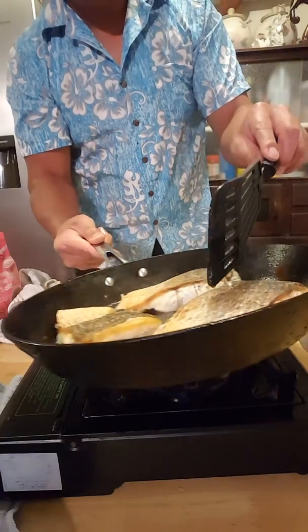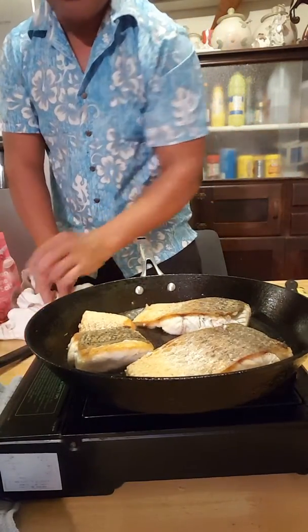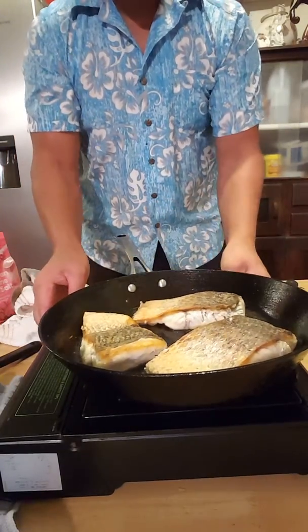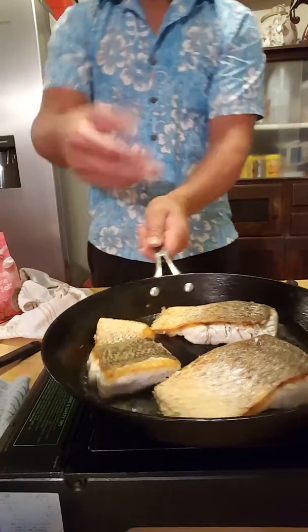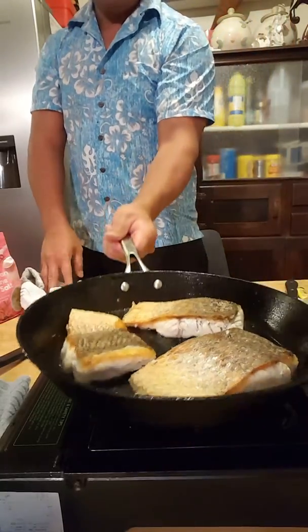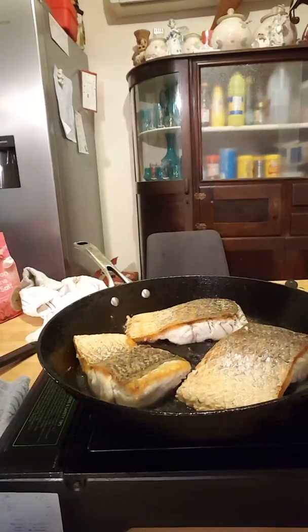It's nearly ready to serve, our fish. The fish is nearly ready. Give it one minute and then off the flame, and that'll be okay to serve. It's cooked already. To me, I can eat it all, you know, but I'll give it an extra minute. Whoa, and look at our chips. Oh, yeah.